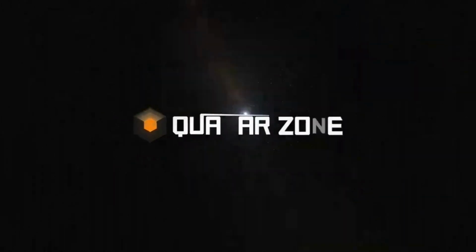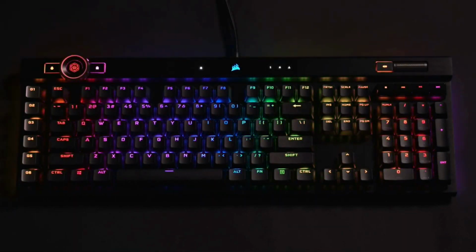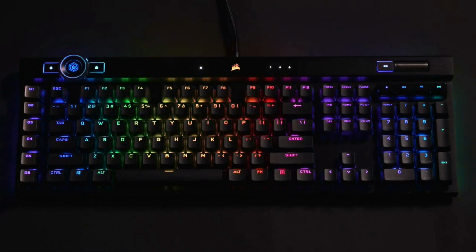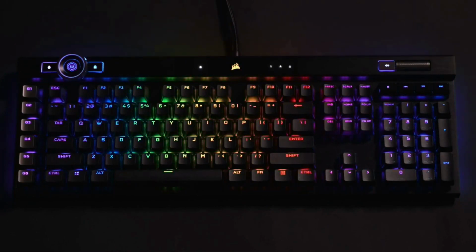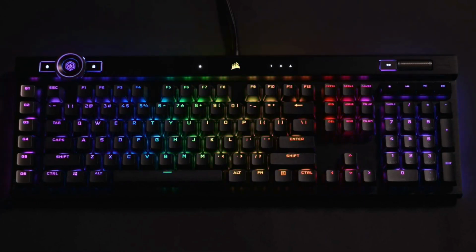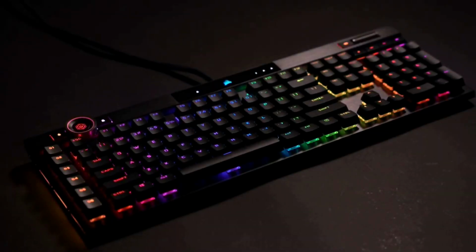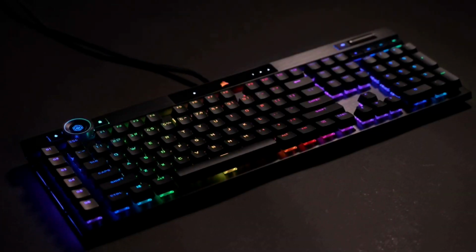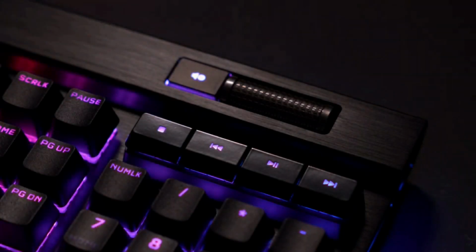Keyboard number 2, the Corsair K100 RGB keyboard. The Corsair K100 is yet again a big keyboard, which means like the last one, you're gonna need a pretty big desk to have this sit comfortably. I hear you ask, how big is this keyboard? Well, for starters, it's about 1.3 kilograms, which is 3 pounds. It's 49 centimeters long, 23.9 centimeters wide, and 8.1 centimeters tall, which means you're definitely gonna need a pretty big desk. But with a big price tag of $290 to $300 Canadian dollars, it definitely comes with some nice features.